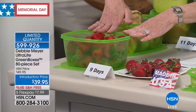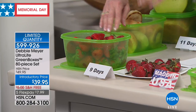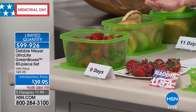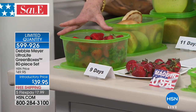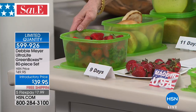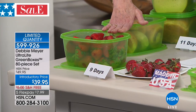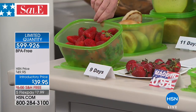And it doesn't have to be for the same thing next time. It's strawberries this time. It can be pasta next time. It can be cookies next time. So you use them over and over again for as long as you own them. They are top rack dishwasher safe. They are BPA free, and I'll repeat that because I know it's important. Yes, BPA free. And they are proudly made right here in America. Memorial Day, all that, right? Yes, proudly made in America.